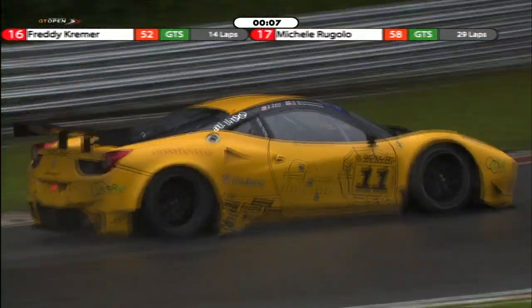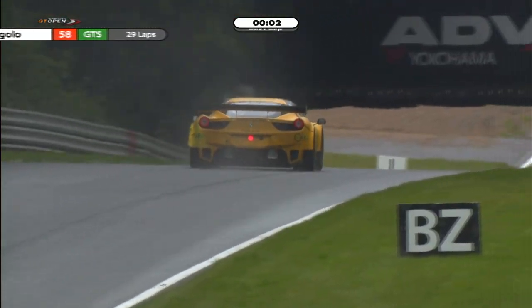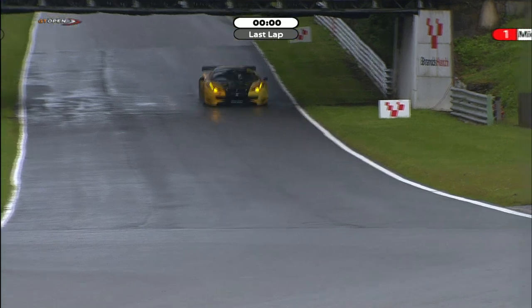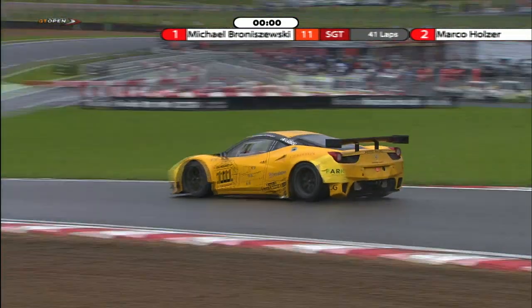This is really one of the last challenges on the course. The left-hander, he negotiates it absolutely perfectly, accelerating then in towards the final turn at Clearways. The clock has ticked to zero. The checkered flag is being readied. And is it going to be a win here for Michael Brosnitsky?